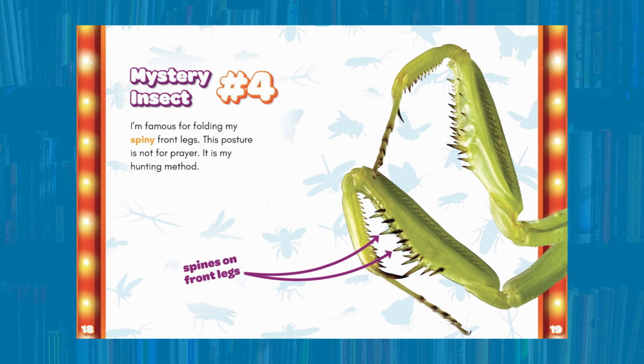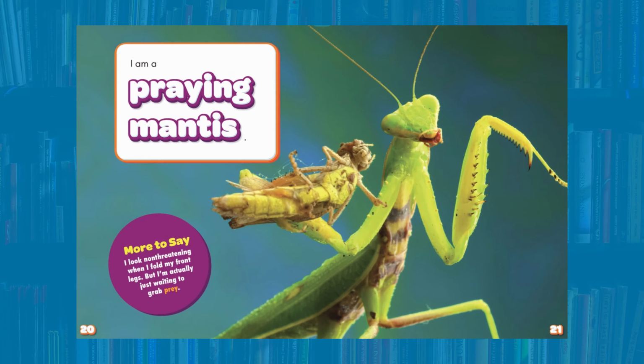Mystery insect number 4. I'm famous for folding my spiny front legs. This posture is not for preying. It is my hunting method. And it's got spines on its front legs and it looks like it has green long legs. What insect could this be? Let's turn the page and find out. I'm a praying mantis. More to say, I look not threatening when I fold my front legs, but I'm actually just waiting to grab my prey.